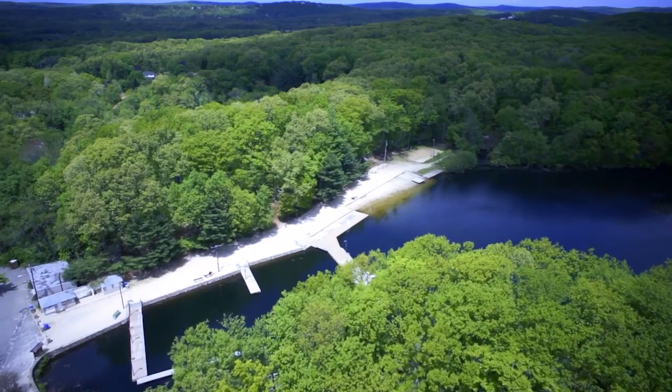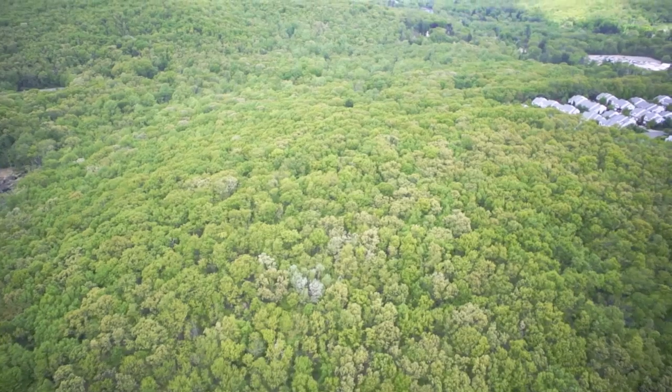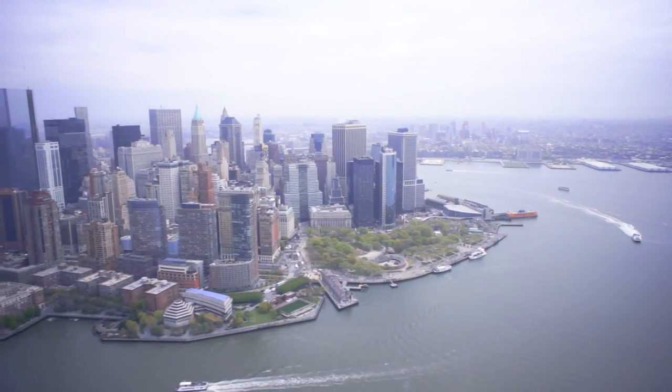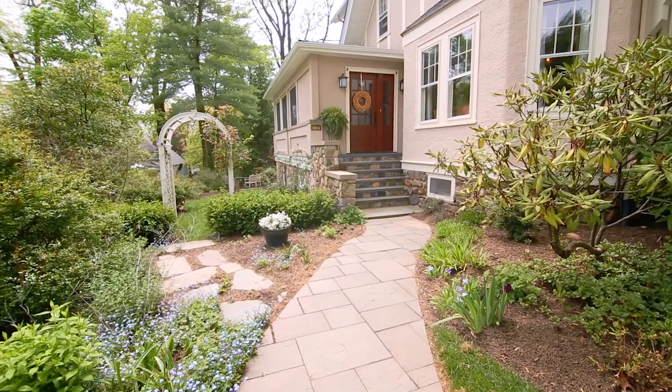Enjoy the sought-after town of Mountain Lakes with 7 lakes, top schools, designated parklands, and easy access to New York City from this unique home, updated for today's lifestyle.